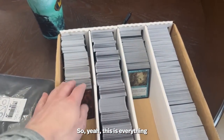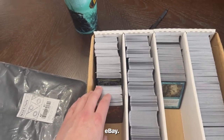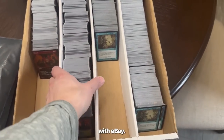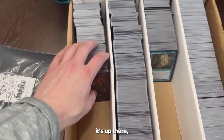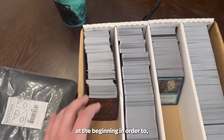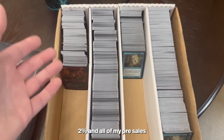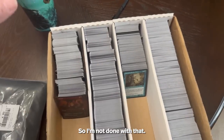So yeah, this is everything that I made listings for on eBay. That's insane. One night, I took scans and everything. I transferred to doing a more hands-on approach with eBay. I don't use Binder anymore. I do everything myself, because once you make the listing, it's up there, so you just have to add quantity to it. You just gotta put the work in at the beginning in order to reap the rewards. But I refuse to pay Binder 2% on all of my pre-sales for literally, they do nothing, none of the work. So I'm done with that.